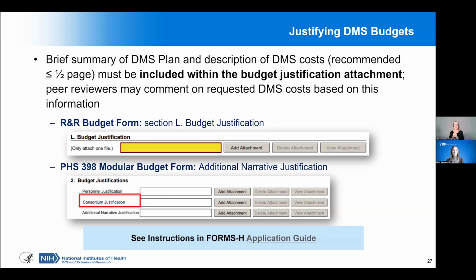And in that case, do take a look at the application instructions in the application guide. And what's indicated there is that you should indicate $0 on that line item, and then you also make note of that in the budget justification.